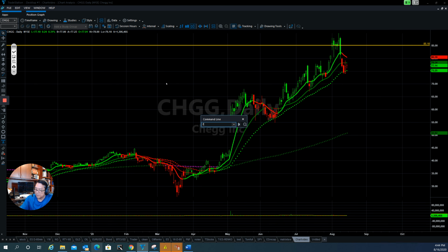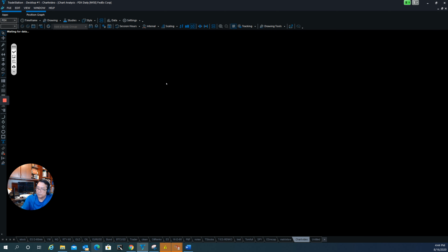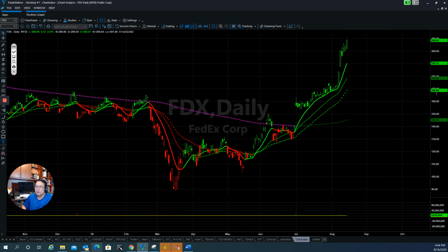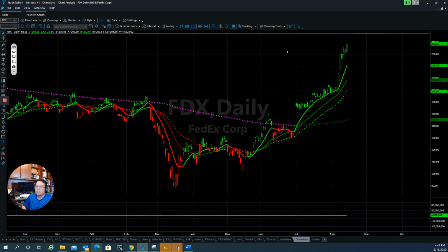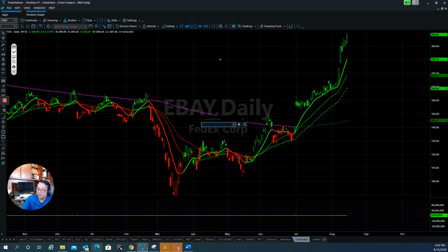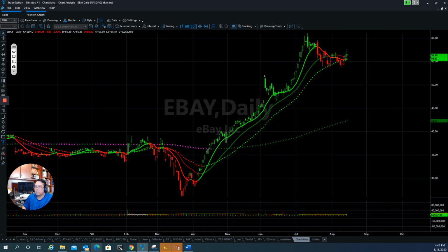The transportation is still doing very well, especially FedEx. We highlighted them a long time ago. It continued to be very strong, and they still have some more room to go to the upside with this kind of momentum. And a couple of stocks like the internet and online retail are still doing well, like eBay. After they ran up, they pulled back down, and now they try to build the base and gain some momentum on the upside again.